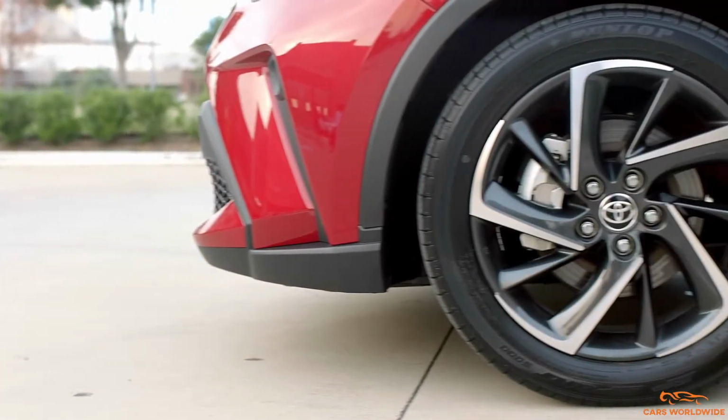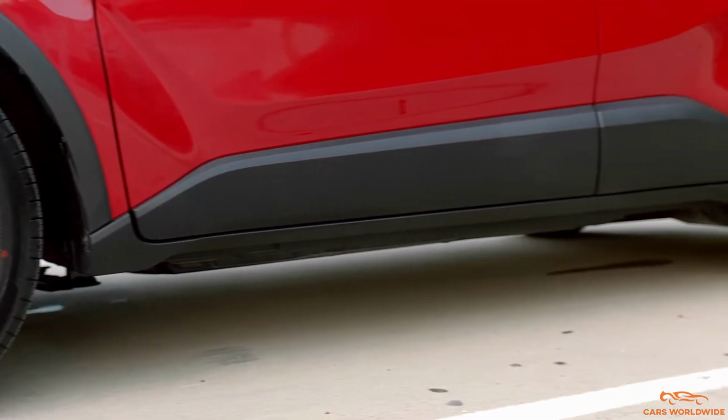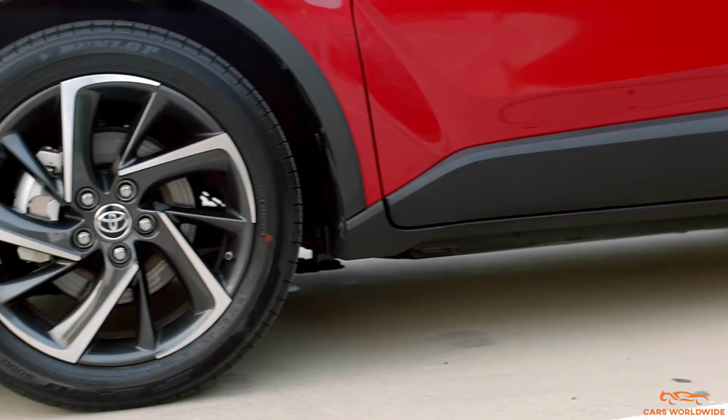The C-HR's look robs the second row of head and leg room. And it makes outward vision a trick, too. Cargo space is a strength, though it's still somewhat smaller than its rivals.